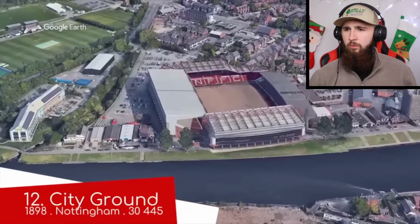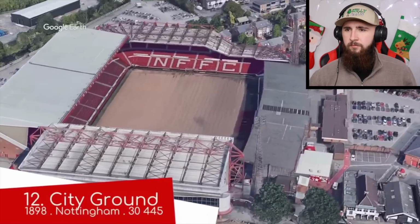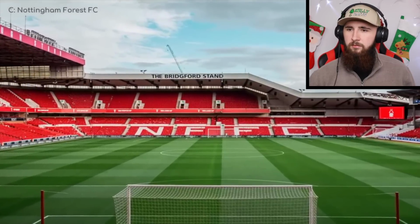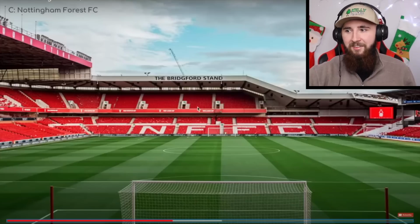City Ground. I have a soft spot for Nottingham Forest. They have a rich history, they're named after a movie character that I can identify with, and of course the stadium is rather nice. Great location as well, right by the river. Yeah, that looks nice. Like, bro, the red, yeah.